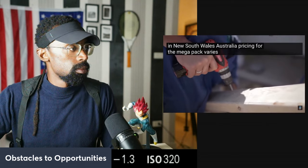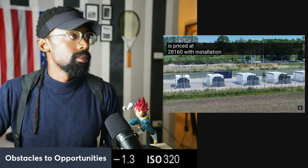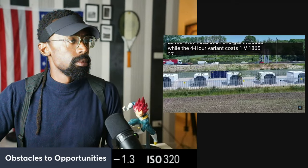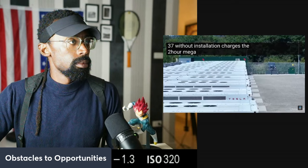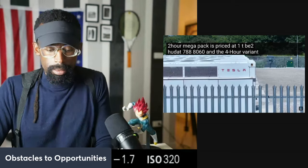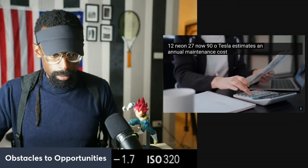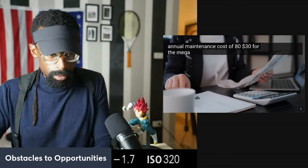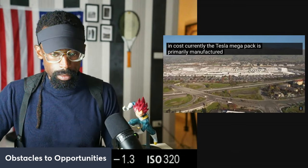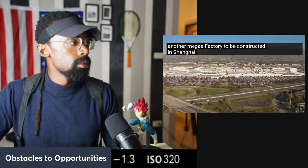Pricing for the Megapack varies depending on installation charges. The two-hour variant is priced at $2,081 with installation charges included, while the four-hour variant costs $1,865,370. Without installation charges, the two-hour Megapack is priced at $1,278,680.60 and the four-hour variant at $1,227,090. Tesla estimates an annual maintenance cost of $18,030 for the Megapack, with a 2% annual increase in cost. Currently, the Tesla Megapack is primarily manufactured at the Lathrop Megafactory in California, with plans for another megafactory to be constructed in Shanghai this year.